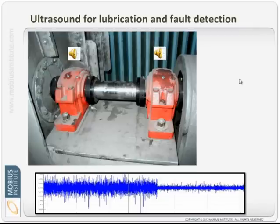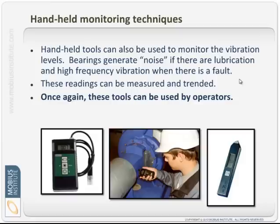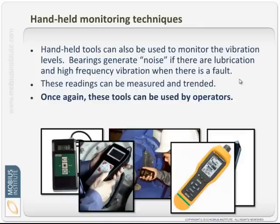So that's a tool that we can use to just listen to the bearings and determine the lubrication state, and we can listen to the bearings while performing the lubrication task to make sure that the lubricant is actually getting into the bearing. So there are lots of tools that can be easily used, not very expensive, that give you a readout of the amplitudes. They can be trended, and they give you an idea of what's going on.